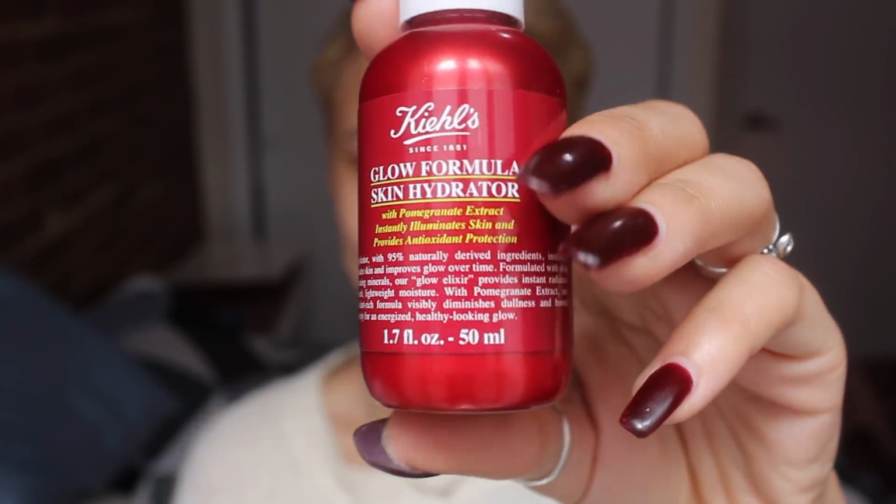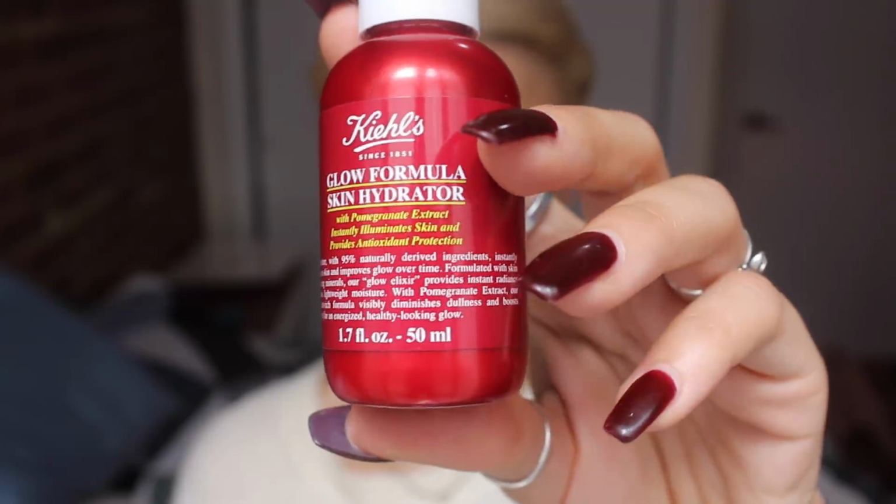So the product I want to mention today is their Glow Formula Skin Hydrator. So this little baby is made with pomegranate extract and it's 95% naturally derived. And the cool part about this is that it's not just a moisturizer, it's actually going to build up the radiance of your skin over time. I received this in a package maybe 2 weeks ago, and I've been using it every day since because I mentioned in my hair Q&A that I never really like to wear makeup anymore. I've gotten super lazy in the makeup game lately, particularly since I cut my hair. So I have been so into using this because it's not a BB cream. It's not pigmented like that, but it just sort of magically evens out your skin tone.